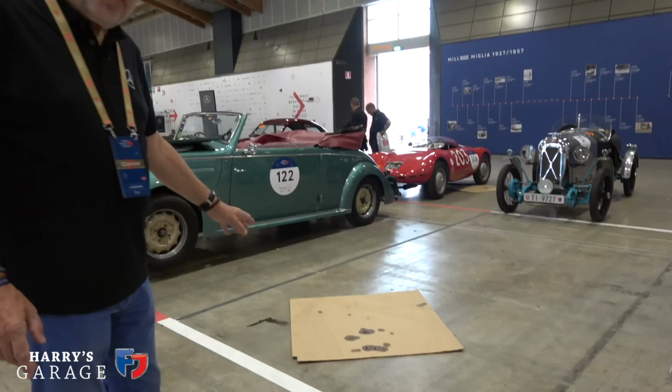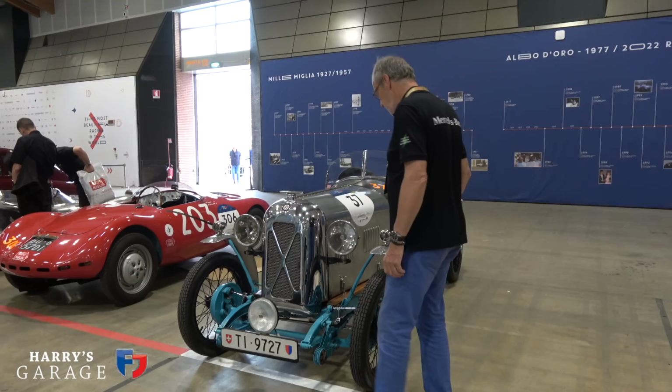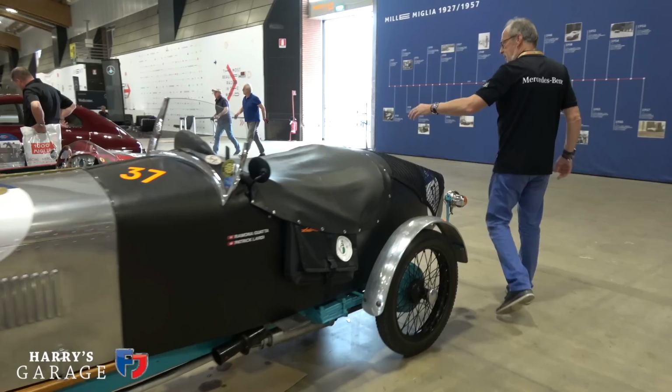You have to be careful where you walk in between the cars here, because yeah, these early cars do leave little marks of where they've been, hence oil marks under here. And I come to this event and I think I know cars, and I have no idea what this is. A Salmson, never heard of it. Number 37, so quite an early car. Another tiny 306, that one there. What is that?